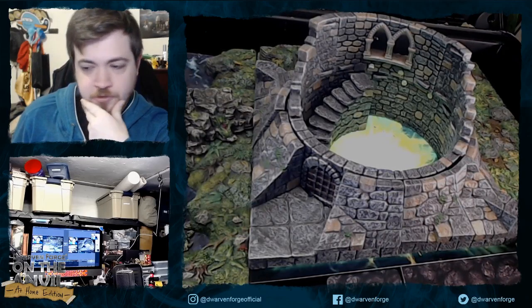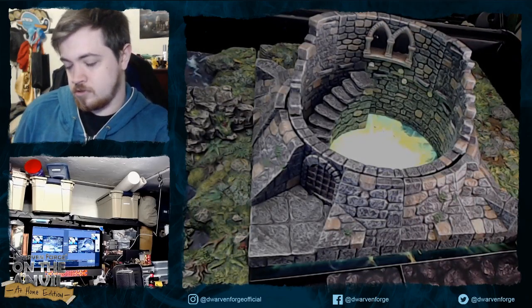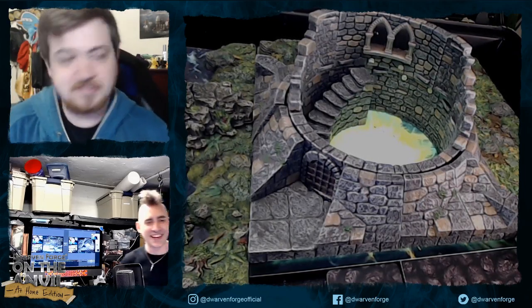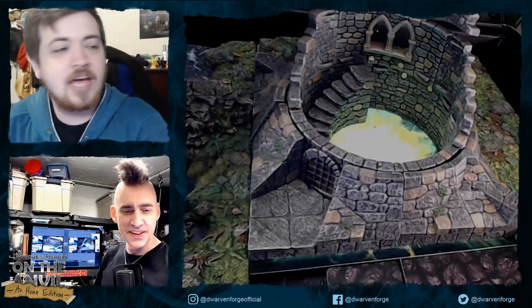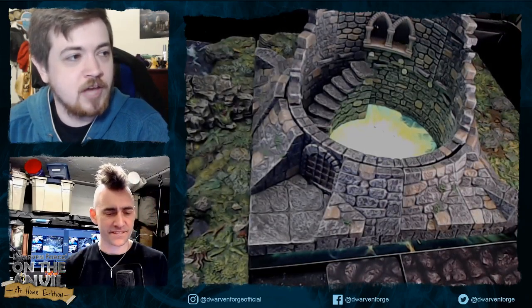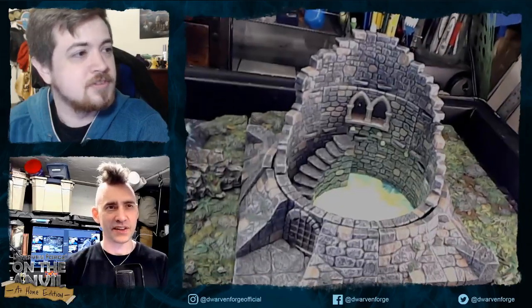Yeah, Rabbit says the castle gods are not pleased. The castle gods. So wait, he communes directly with the castle gods? He's a cleric of the castle god domain? What would the castle god be? Would it just be the name of a really famous castle? Carcassonne?